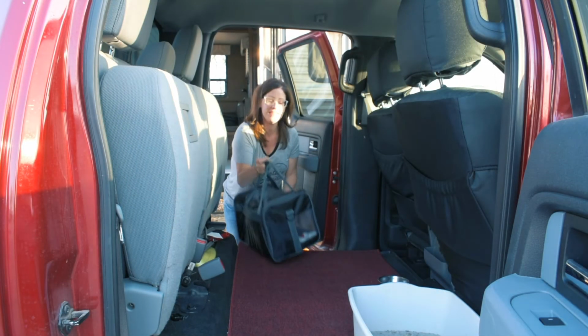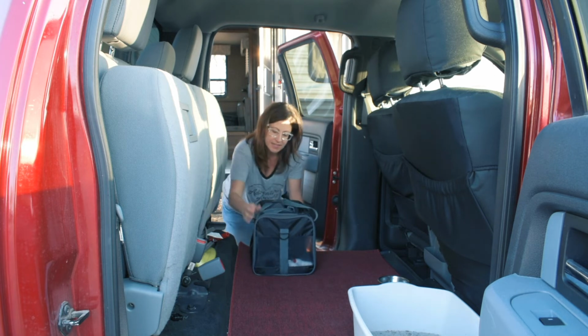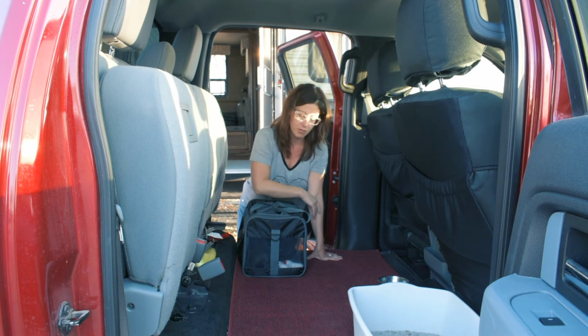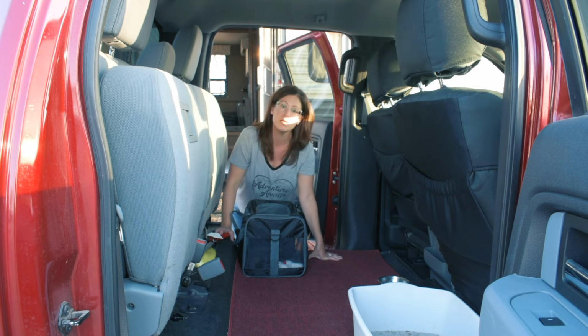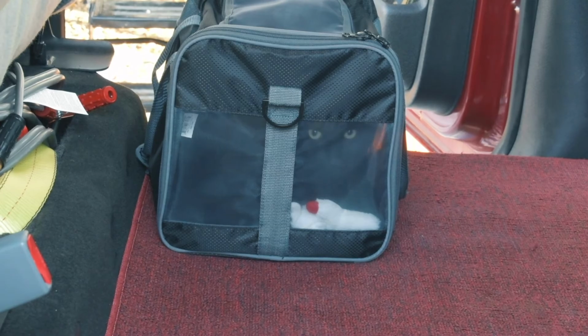On a travel day, this is what our setup looks like. Hampton rides back here in his carrier, and we have the litter box, the mat, and food and water. He's tethered in because he's an escape artist, and we can't trust him. It's also a good idea to tether your cat in case you're in an accident. You don't want them to become a projectile or get lost. Most carriers, you're able to hook the seat belt through them.